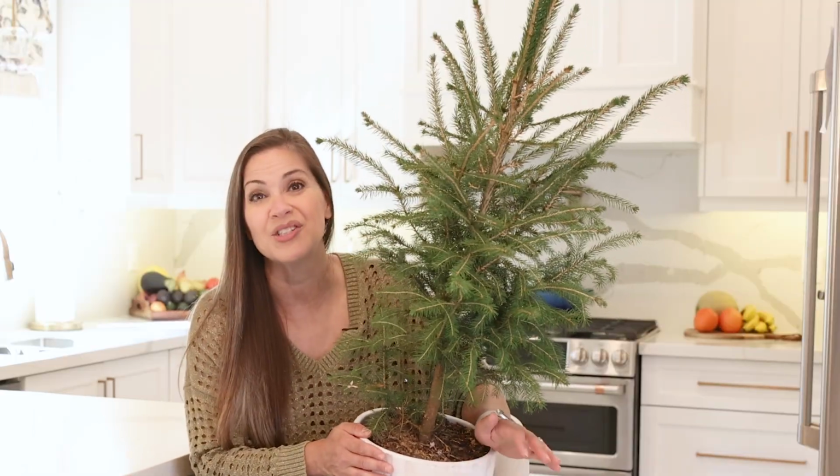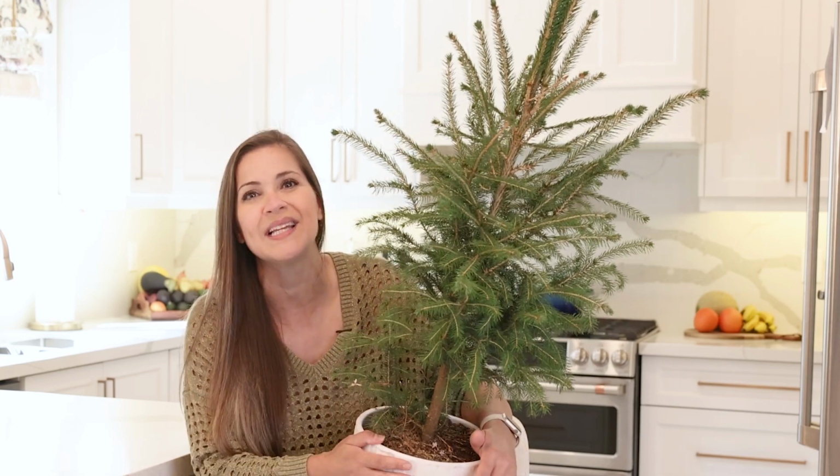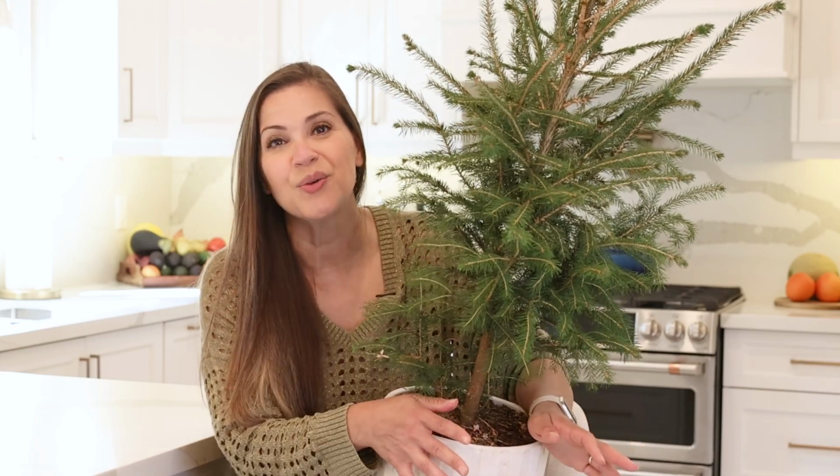Remember, you want to keep it as neutral as possible for all buyers. Some of the buyers may not even celebrate the holidays and they won't appreciate the inflatables on their front lawn. So this goes for indoors and outdoors as well. Keep the holiday decor to a minimum.